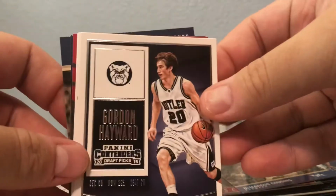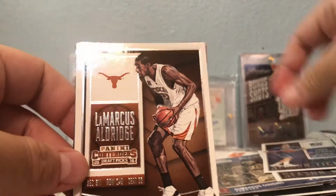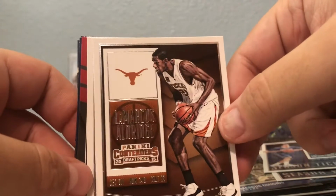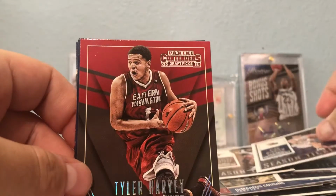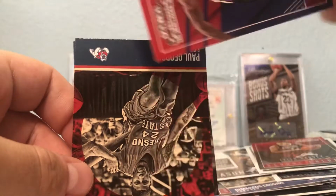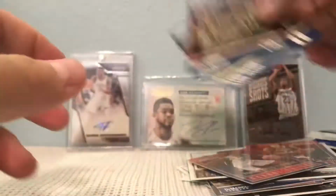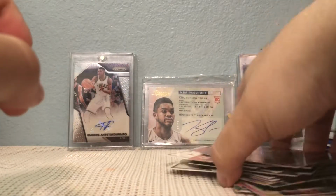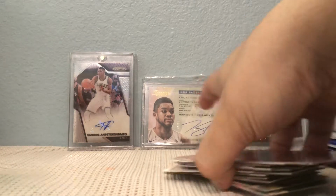Second pack of it, Gordon Hayward, Doug McDermott, LaMarcus Aldridge, Kirk Hinrich, Tyler Harvey, Rondae Hollis-Jefferson, Paul George, and Kyrie Irving. I think Kyrie Irving only played a few games at Duke, and then he tore his ACL, and still got picked number one.